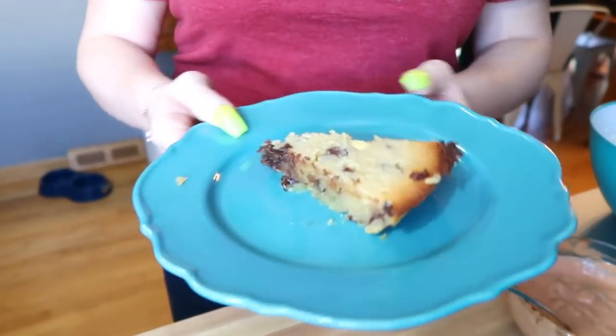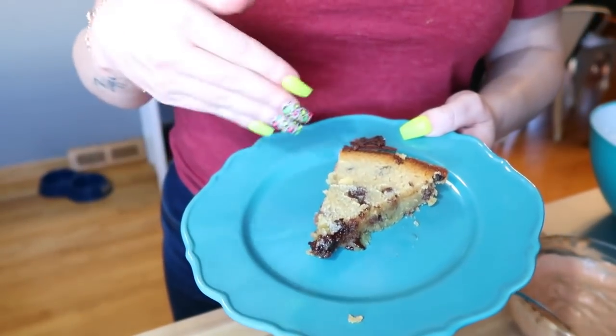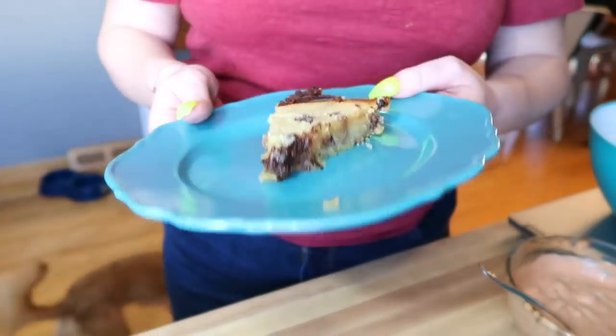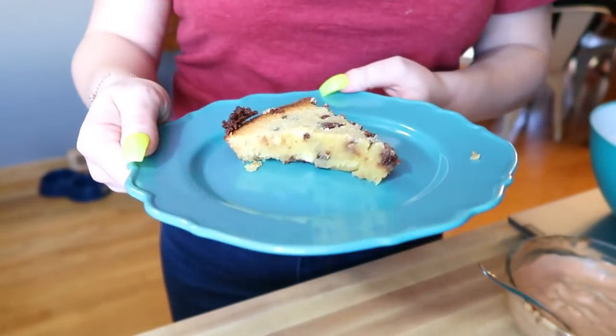And for the grand finale, we have our cookie cake. I would have gotten a bigger pan for this cookie cake just because I had to cook it for a little bit longer. So you did notice it gets a little crusty around here, like a brown crust, not crusty, but still very, very good.